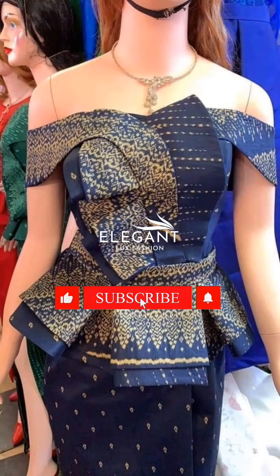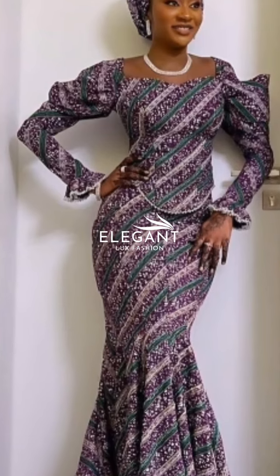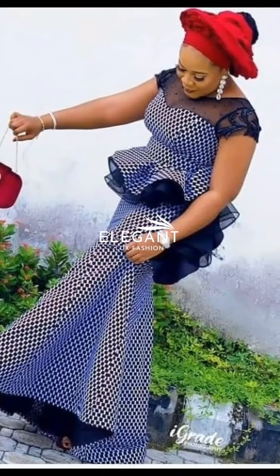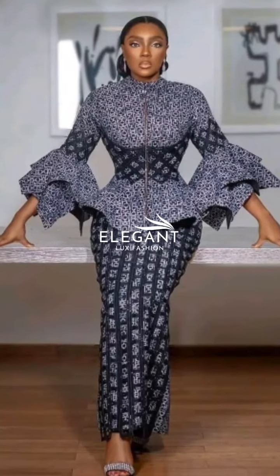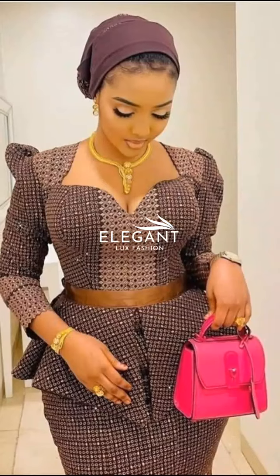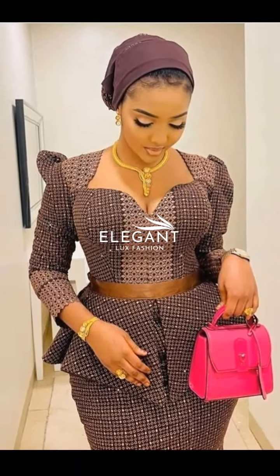But before we continue and check out the other awesome styles that you can see right on the screen, let's quickly give credit to all the elegant and amazing talented designers for putting out these amazing outfits that you can see right on the screen. You agree with me that these outfits are really gorgeous and classic and beautiful. So we also appreciate all of the ladies wearing these amazing and beautiful dresses. They all look beautiful and they all look elegant.